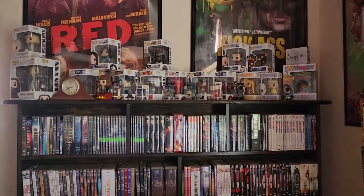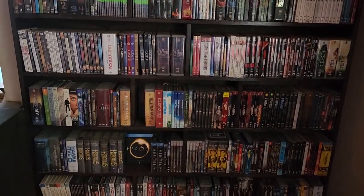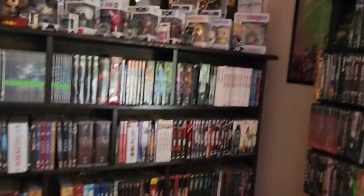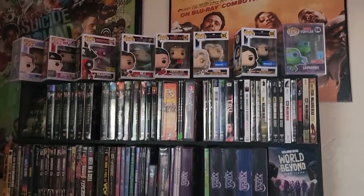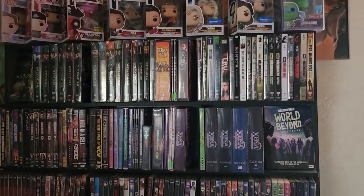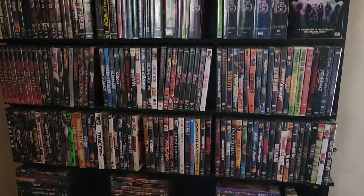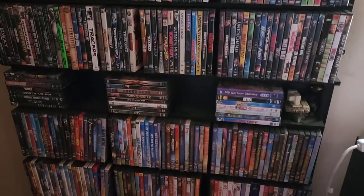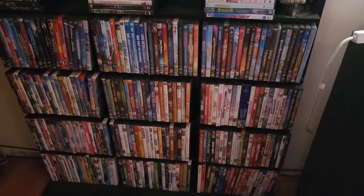So we got some more Funkos and some posters there. And these are all TV series. Most of them are complete. Some of them are not. Then we've got some more posters, some more Funkos. The end of the TV series and the end of the action movies right there. Then the beginning and the completion of the animated movies that I have on DVD. And at the bottom, beginning the comedies.